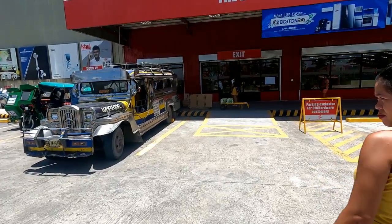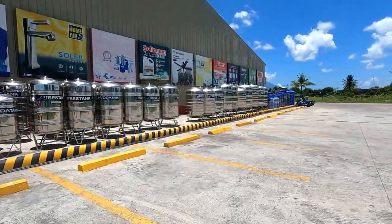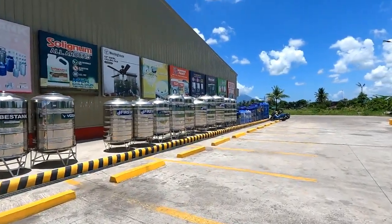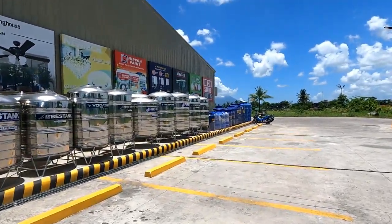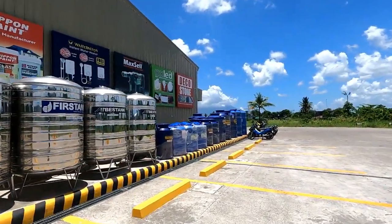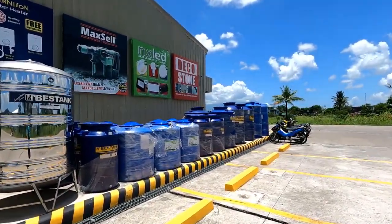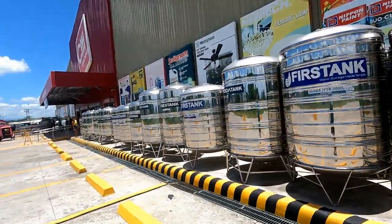You can just about get anything from here, guys. As you can see, you can get all your water tanks, everything you could possibly want for your home, in City Hardware. Now, I'm not going to ask permission to video, because if I do, they're going to say no, or we'll have to ask the manager, and it takes too long. We're only going to be here a few minutes, so as long as I just video Ma, I should be all right.